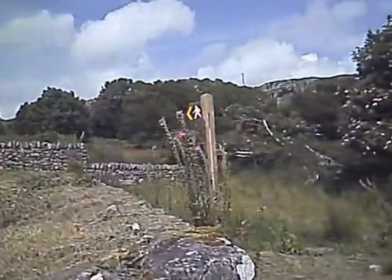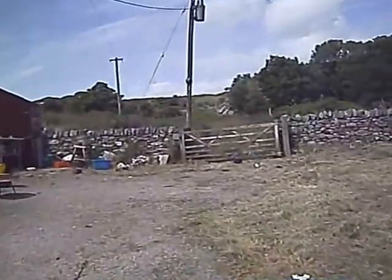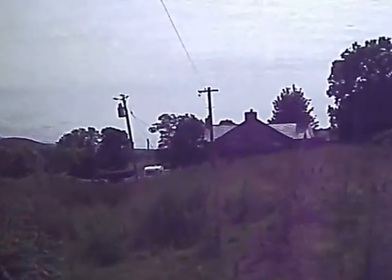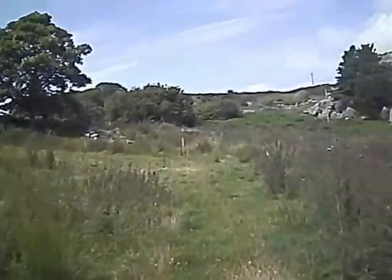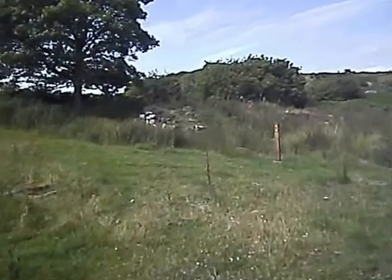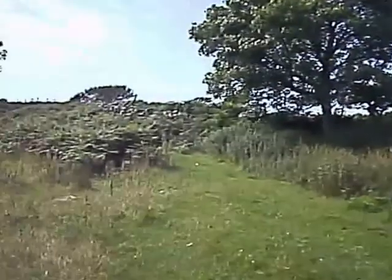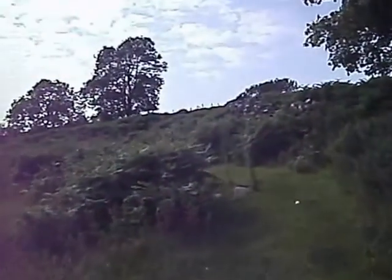Yes, there's a footpath sign that's been placed there recently. The path is somewhat overgrown, but still quite passable. And another footpath sign, that's been put in place quite recently to indicate the right of way. I'll be going up here, and no problem.